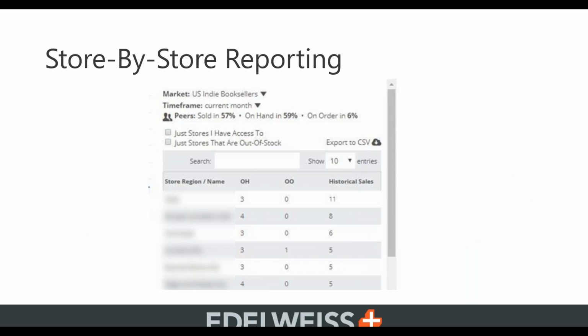Okay, so another feature doesn't really show super well here, but this is kind of going into any book. So I mentioned earlier, again, this is sort of Edelweiss accessible. So if you have analytics and you look up a title in Edelweiss anywhere, from a catalog, do a search, whatever you want, or in analytics, you're going to have the added option of seeing a cross-store view, we call it, which is, again, you can see that peer information in aggregate, the percentages sold and on hand, but you can also see the fuzzed out part left-hand side where it says store region name.